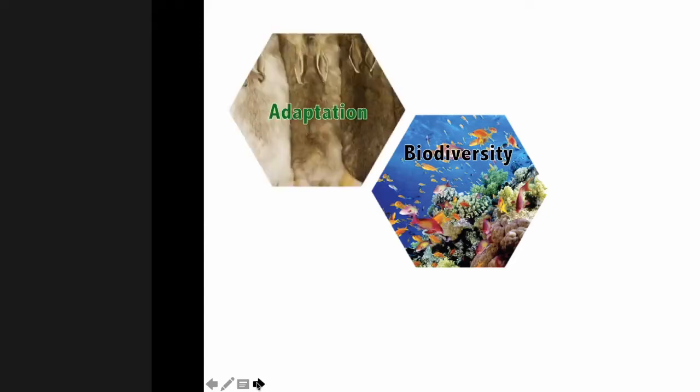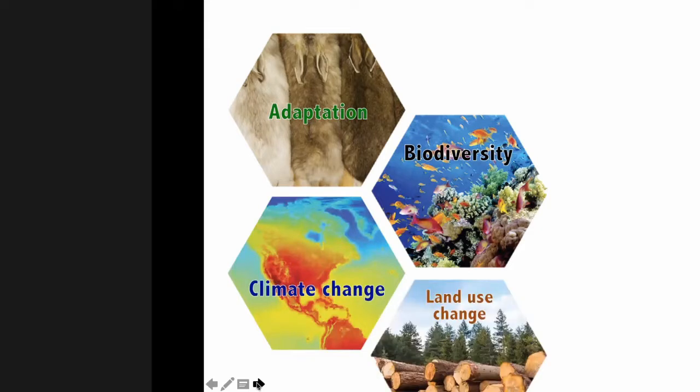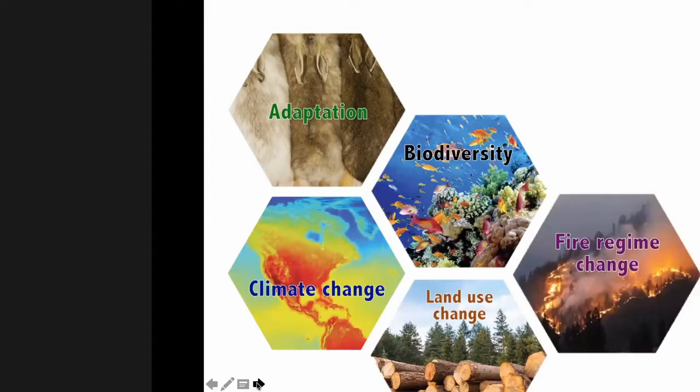But the power of natural history collections goes far beyond just understanding biodiversity patterns, even though that's a big deal in my opinion. We use the collections to ask all sorts of questions about how organisms are related, evolution and adaptation. For instance, here in Montana, there's a researcher who's working on coat color adaptation in snowshoe hares and the timing of that and the geographic variation in that. We're using specimens to understand climate change over the last 100 to 150 years, especially. Using specimens to understand land use changes and fire regime changes, which are going to be really important in Montana in particular.